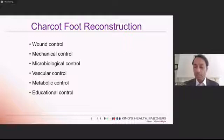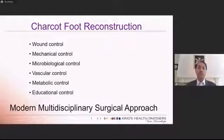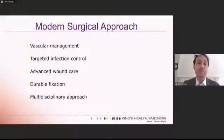Metabolic control, their sugars and general medical condition need to be optimized, and education control as well. This is a kind of contract between the surgeons on the team and the patient as well. And we need to educate the patient completely about this so that the patient is fully compliant. So let's go through the modern multidisciplinary surgical approach we follow at King's College Hospital.